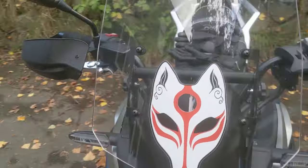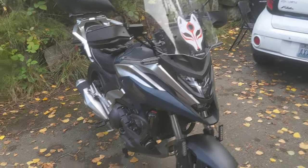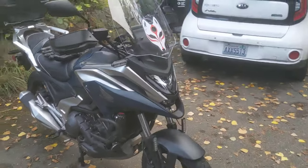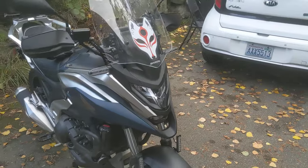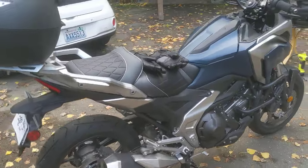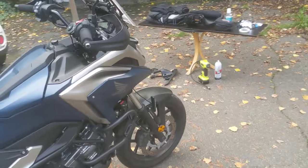Yes, that is a sticker on my Madstad front screen. I'm a quirky guy. I don't think I would have bought this motorbike if I wasn't, because it's kind of a quirky motorbike. But that's a Kitsune, Japanese fox spirit. Reminds me to not take life too seriously. And who knows, maybe it's a protector while I'm on the street, the dangerous streets.